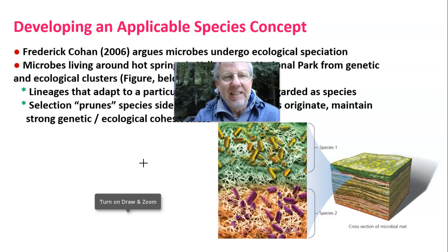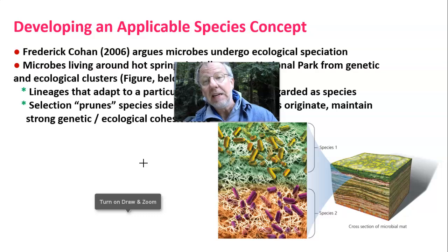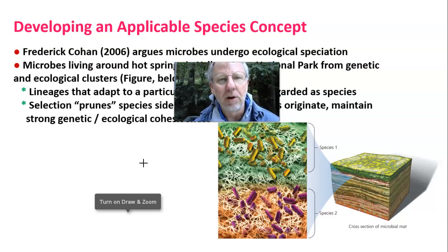So having addressed this idea that the phylogenetic species concept, or maybe a general lineage species concept, it wasn't discussed like that in your textbook, really doesn't apply to microbes because of horizontal gene transfer. Maybe there's, as I mentioned on the last slide, a different species concept that we should have for microbes because of their different kind of biology. So Frederick Cohen in 2006, 15 years ago, argued that microbes instead undergo ecological speciation. And that's what our focus should be on, to be thinking about identifying and viewing species in the microbial world.